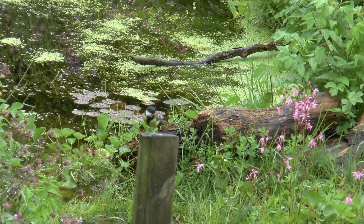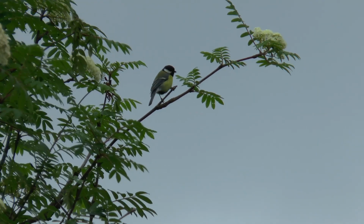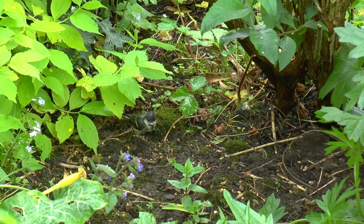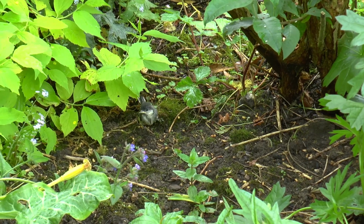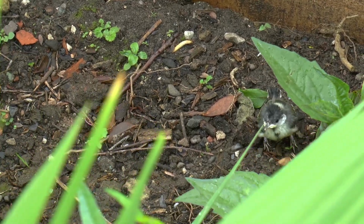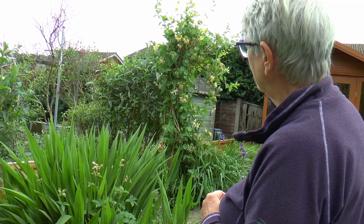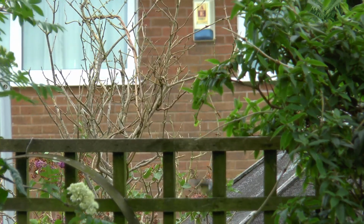Then on the late morning of the 29th of May, some great tit action. The young have fledged. I saw one fly out and it's on the ground here. We didn't know how many, but there were at least two. Oh look, there's another one here. I think there's some more in the plants down here. One of the parents is there. Let's hope they survive, but we'll never know for sure.